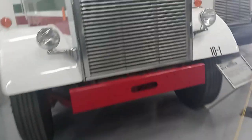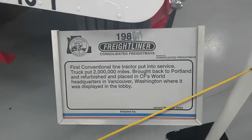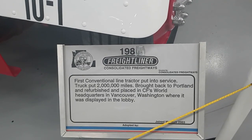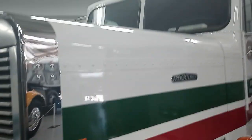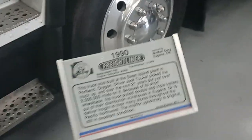Here, guys, sit down on the chair. Yeah, right there on that chair. Can we go in that? No. No, it's a 1984 Freightliner. All right, big smiles. That is super cool. Yeah, it's an 81-84 Freightliner. It's another one. See the dog right here? Yeah. Mac dog. Oh, it's a 1990 Freightliner.